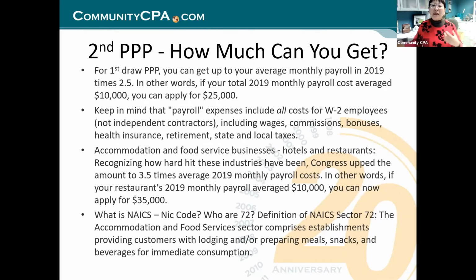Now, how much can you get from this bill, from this second time of PPP? Okay, we covered the first draw and the second draw, and the math calculation in terms of the dollar amount is here. So if you are in hotel and food services, you use your average monthly payroll times 3.5. Otherwise, it's like before, you times 2.5.